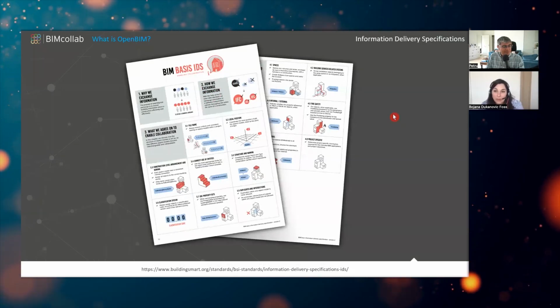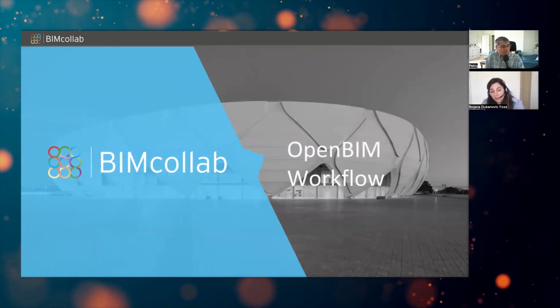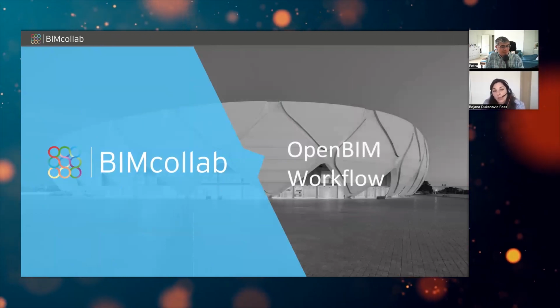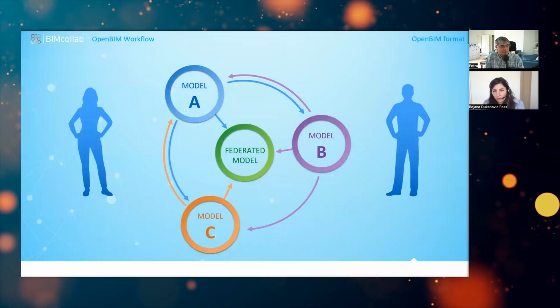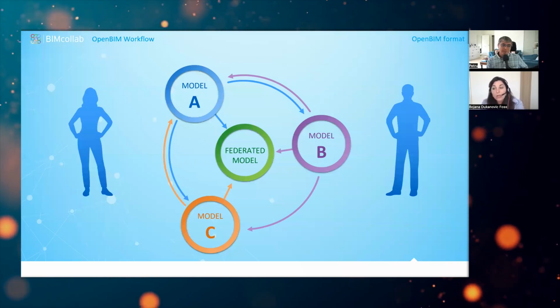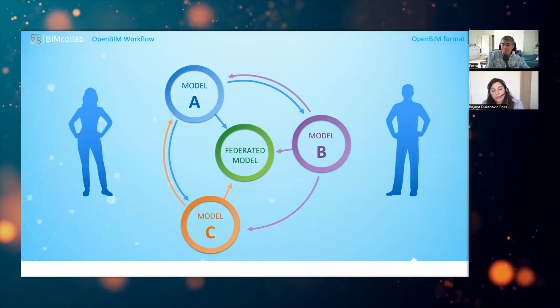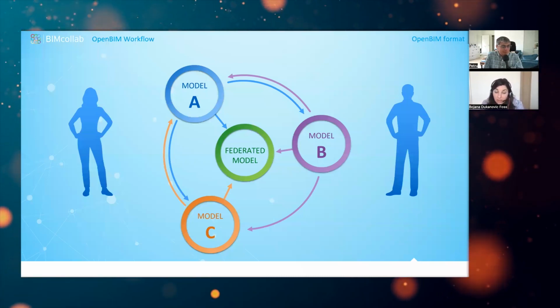Now maybe back to our question of openBIM. So we talked a little bit about closed BIM, but what is an openBIM workflow? How can it look? Let's take a look. If you remember this diagram, we just went through the same diagram for the closed BIM workflow. And we said for the coordination to happen, everybody needs to be working in the same software or from the same software provider.